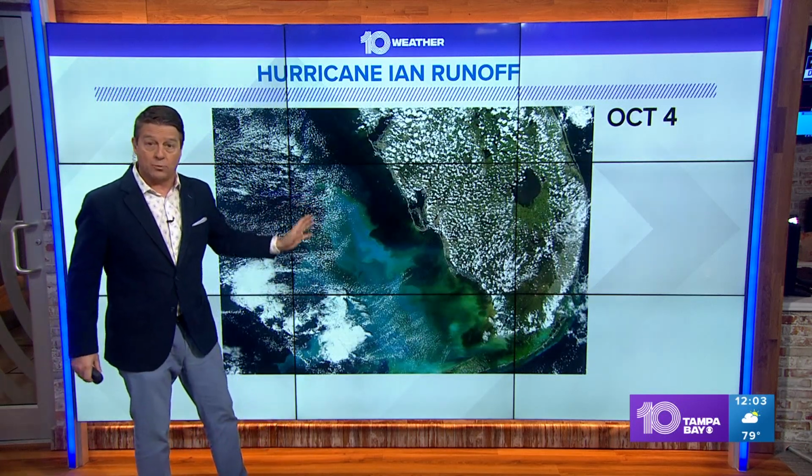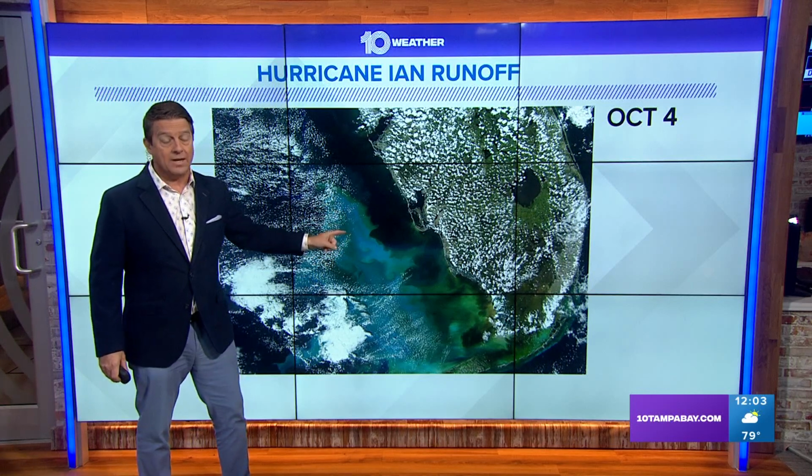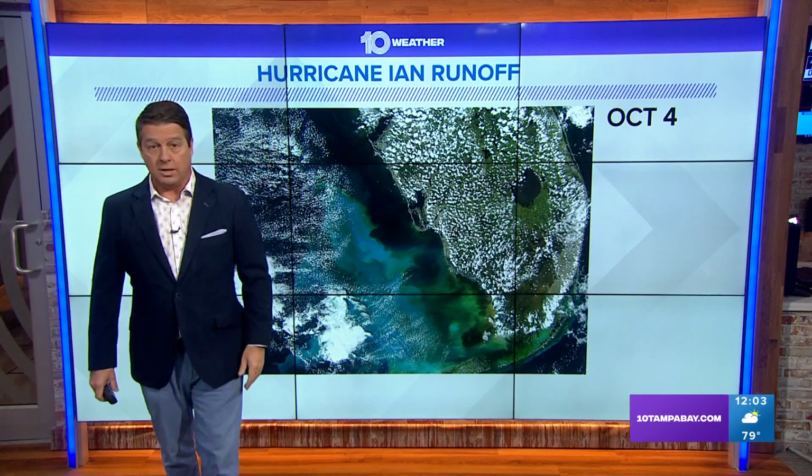We're going to have to watch for red tide. Red tide naturally occurs out here, west-southwest of Fort Myers. That has a lot of nutrients in the runoff. That could be an issue, so something we're going to watch. But we know right now there is terrible water quality at this particular time, so certainly not a good time to be in the water.